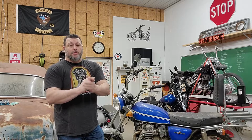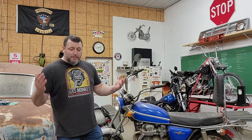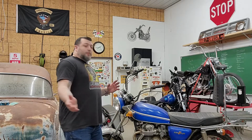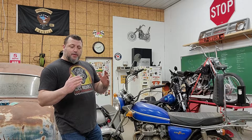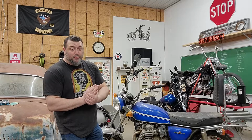Okay. I want to give a huge thank you and a huge shout out to Jen and Chuck, who gave me this motorcycle. Yes, gave me this motorcycle. Like I said, the veteran community, right? I kind of glossed over it, but I mentioned it earlier a little bit. I want to drive this home, okay?